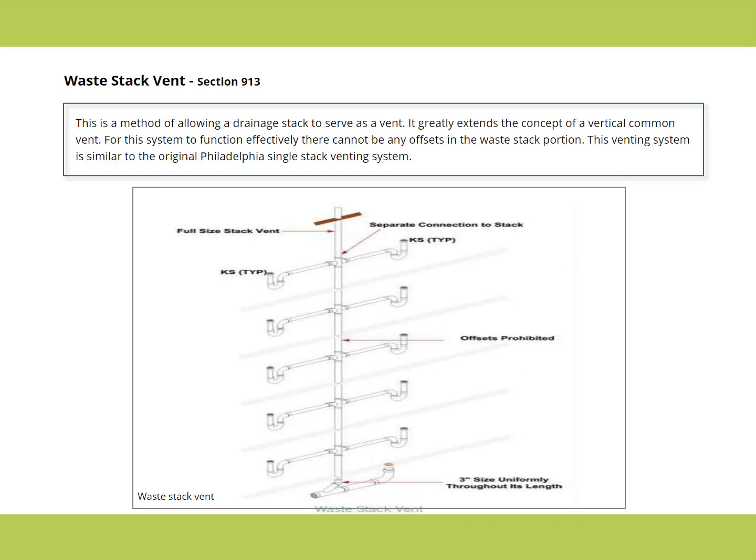In accordance with section 913, a waste stack vent is a method of allowing a drainage stack to serve as a vent. It greatly extends the concept of a vertical common vent. For this system to function effectively, there cannot be any offsets in the waste stack portion. This venting system is similar to the original Philadelphia single stack venting system. Below is a sample of a waste stack vent.